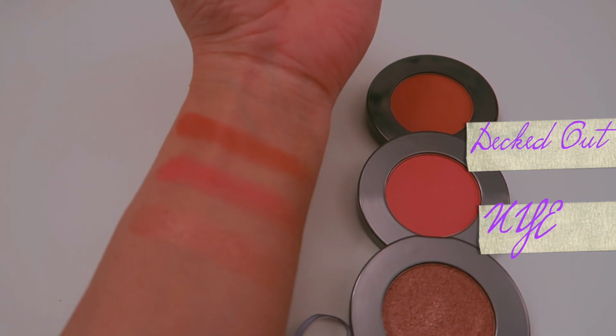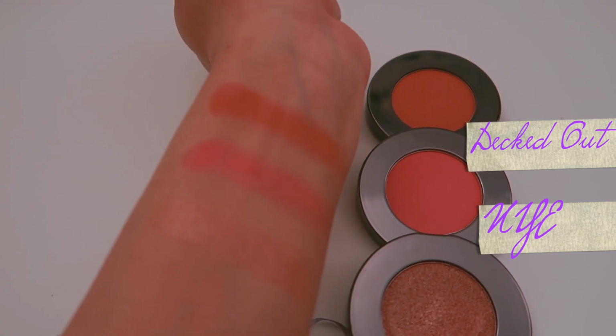Now the third and the last trio is in the gunmetal packaging, and it does include almost a warm toned highlighter shimmer shade, and it almost looks very bronzy, and it's called NYE, which makes sense because it is New Year's Eve with this shade. Next is this bright blush called Decked Out, which would be a great blush especially for deeper skin tones. And the third shade here is called Mistletoe. It's a very well pigmented, deeper blush shade.